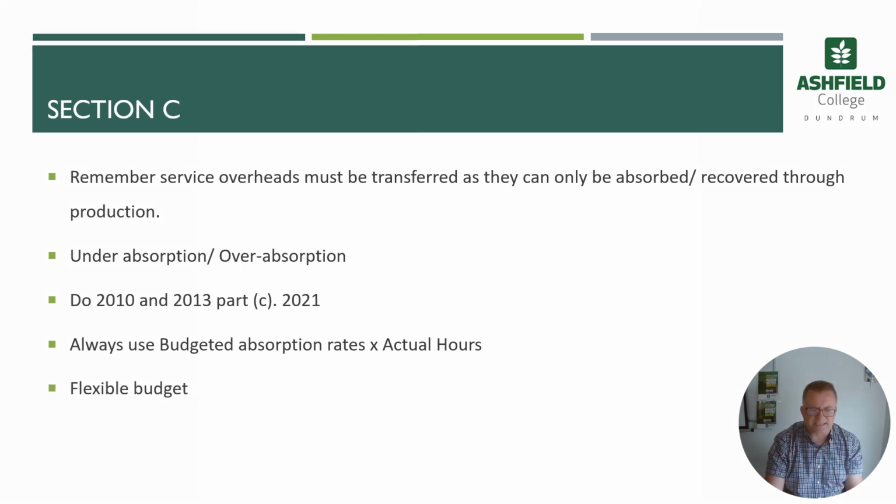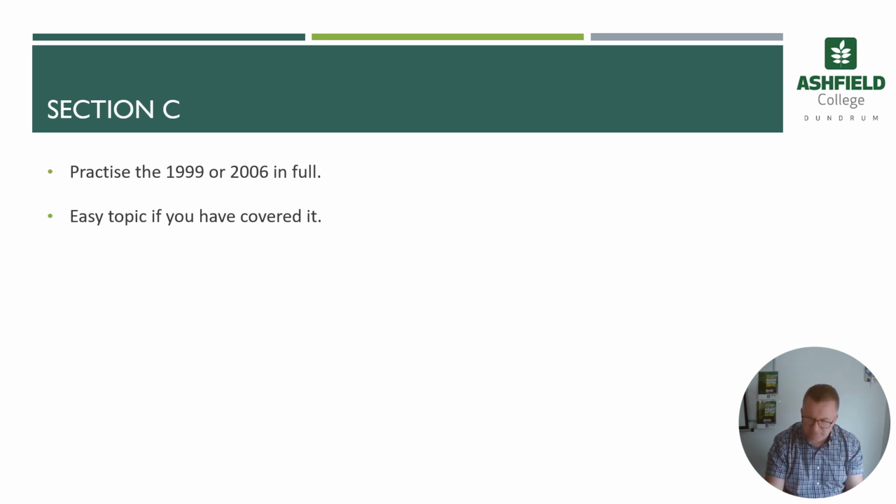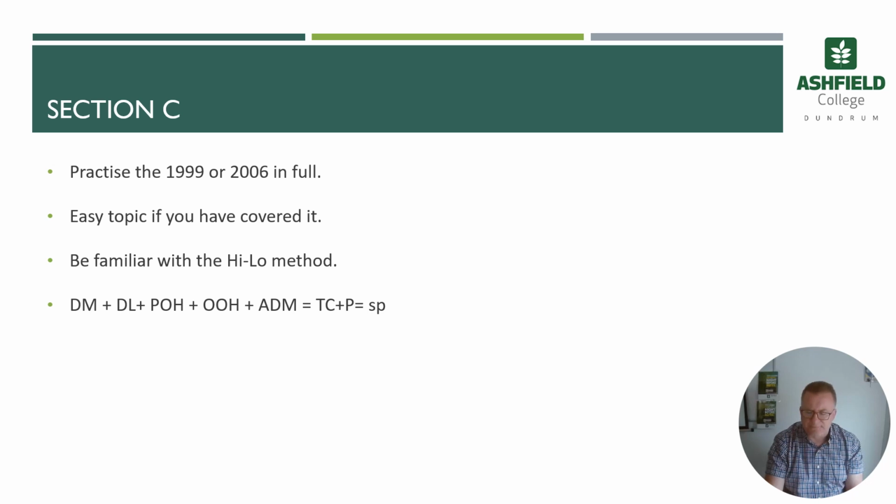Also know how to do a flexible budget. You can practice 2006 and 1999, which are the full version of an ask since. It's an easy topic if you've covered it. Be familiar with the high-low method, which is very straightforward. A flexible budget has got direct materials, direct labour, production overheads, other overheads, administration. That gives you a total cost, add on the profit, and you get the selling price there.